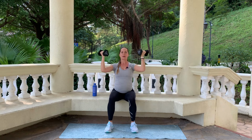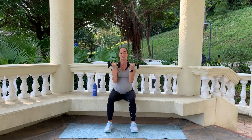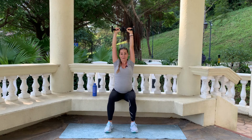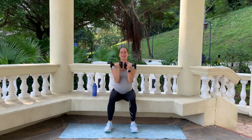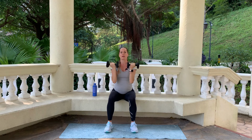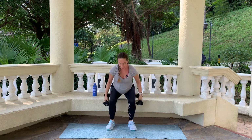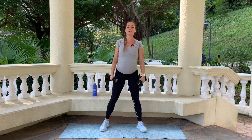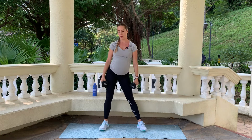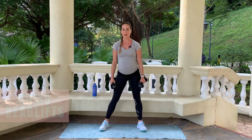You want to be seated on something firm. If you have a dining room chair with a cushion, just take the cushion off so you're seated on the firm surface. Good. Press up, overhead. 5, 4, 3, 2, and 1. Good. Rest. The shoulders. Shift a little bit, side to side, do a couple hip circles.